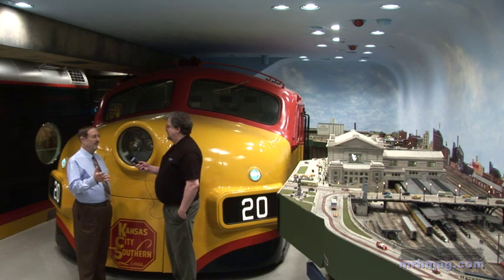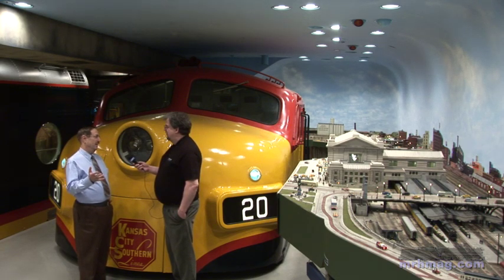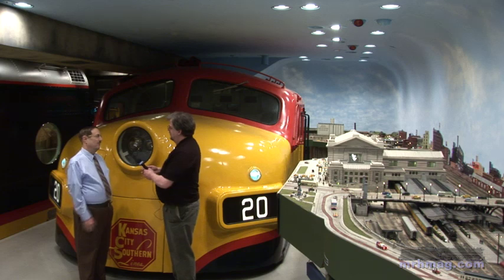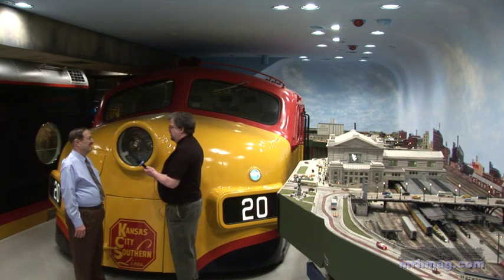And then bless my dear supportive wife's heart, on the way home, she said, "Well, what will happen to the nose?" I said, "They'll cut it up, make Toyotas out of it." She said, "Well, can you stand to see that happening? That's the nicest part of the whole locomotive." So that's how we ended up with the cab. But from Tacoma to up here north of Seattle, that's a bit of a trip.